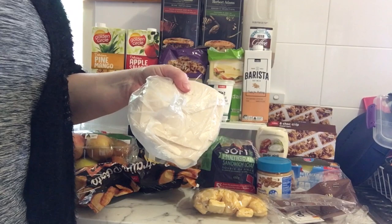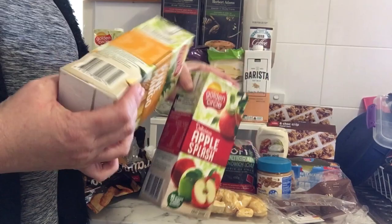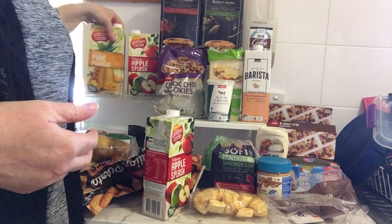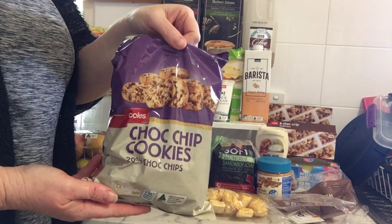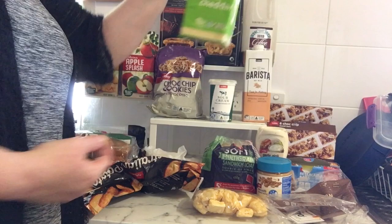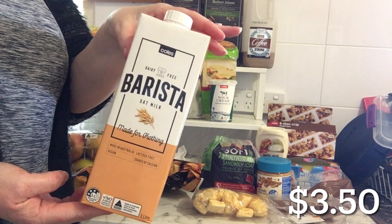I grabbed from the juice section some pine mango and some apple splash. These were on sale, and also we get 10 cents reward. There it is, 10 cents cash back when we put these in, so it makes it less than a dollar per liter. Choc chip cookies. These aren't as good as the Coles ones that come in a box, but they will tide over little snackers. We got a block of cheese that I see has been attacked. I got this oat milk for Kira, and she says it's okay.